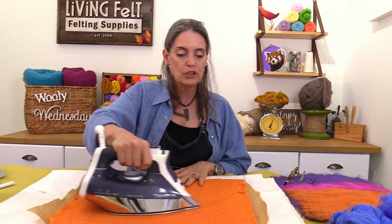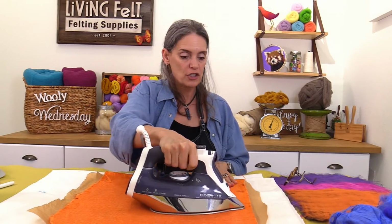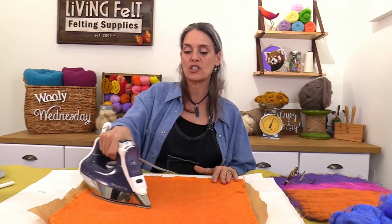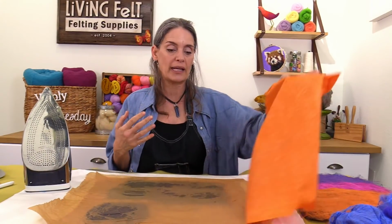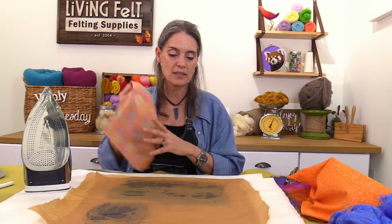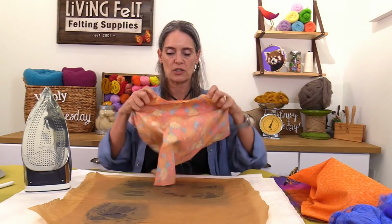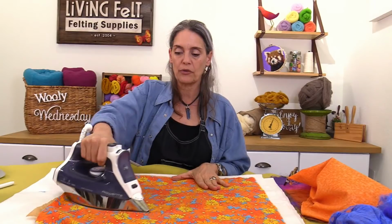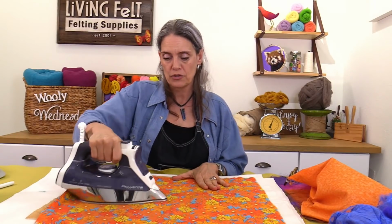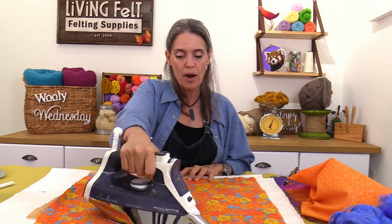So you could make your own starch if you want. Like if you normally make your own starch, you could make that. You just want any starch that you use to be really well dissolved so that you don't leave any solids on your piece. I'm going to go ahead and change this once more. Like I said, we're probably not going to get this 100% dry at this moment, but while I iron, let me tell you how else you can do this. So I'm using Mary Ellen's, which is a very wet product.